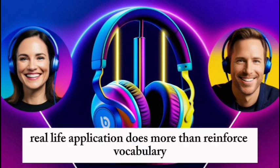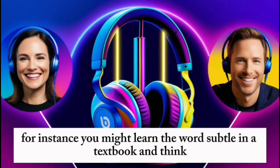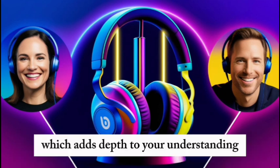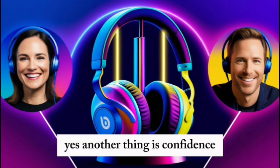Real-life application does more than reinforce vocabulary. It helps you understand how words function in different contexts. For instance, you might learn the word subtle in a textbook and think it means as light. But in real conversations, you'll see it used in phrases like subtle humor or subtle differences, which adds depth to your understanding. Yes. Another thing is confidence.